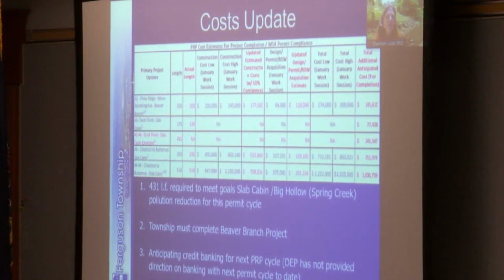Construction costs for A4, which is the smaller portion, the 295 linear feet, this is the really complicated part of the restoration. So the costs per linear foot are extremely high. Construction costs are around $1,806 per linear foot, with an additional $220,000 required for right-of-way acquisition, final design, and permitting, for an estimated completion cost of about $2,550 per linear foot, or about $752,000.